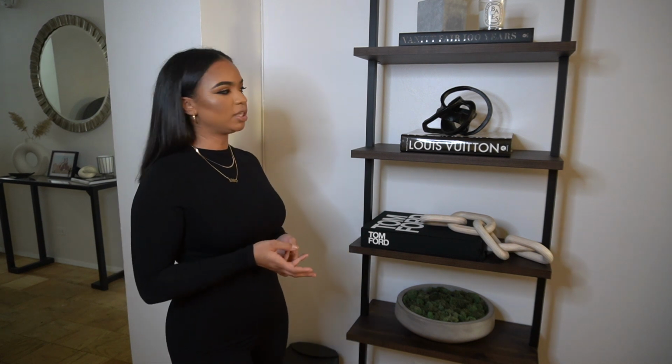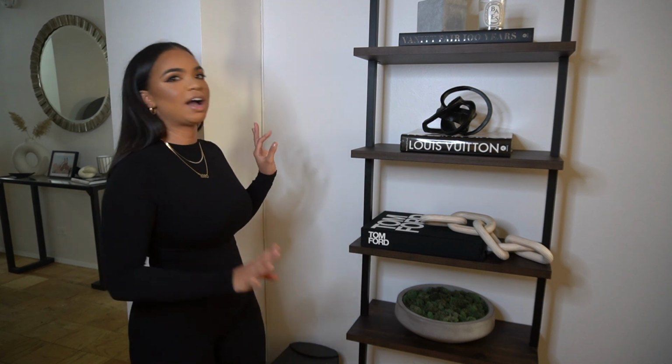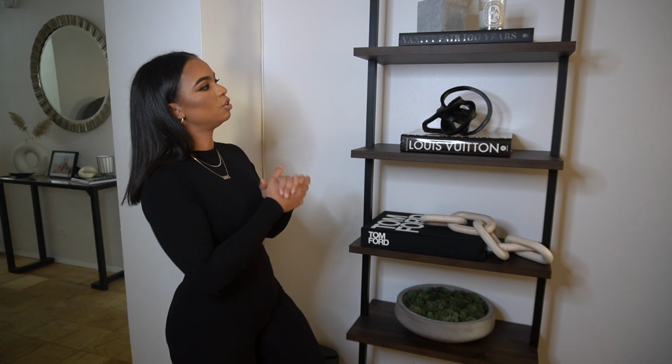Very minimal pieces. I might end up changing things eventually, like getting some new decor pieces and changing some things in and out, but for right now I love how everything looks together. The camera obviously doesn't capture everything, so I'll do some close-ups so you can see how it all looks together.